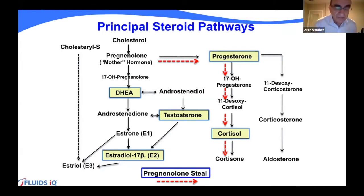And so this is the classic pathway that you have probably seen before. A lot of people will keep that in their drawers in the office, so they'll be able to be reminded of the pathways. But what you do need to keep in mind is that the story begins with cholesterol, which will create pregnenolone. Pregnenolone is the precursor hormone. It is the mother hormone, which then goes on to create all of the hormones that we're going to be discussing this evening. One of them, of course, is progesterone, one of the sex hormones, which eventually can create cortisol, and of course can go on to cortisone or aldosterone.